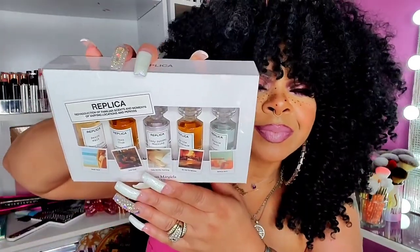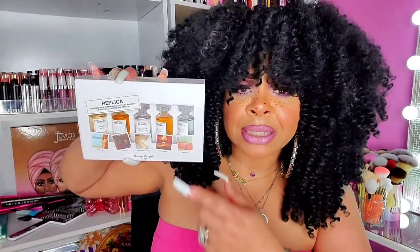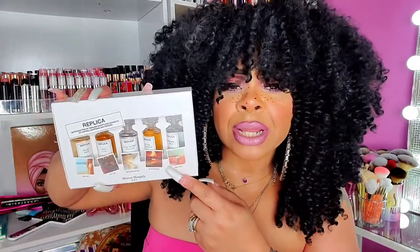Okay, guys, the very last fragrances I'm going to show you are actually part of a set. I got the Replica Maison Margiela Paris mini coffret set. Guys, I have heard nothing but great things about these fragrances. I actually got two of these, one for me and one for my mom. And my mom is something like a perfume connoisseur, and she loves every single fragrance in here.